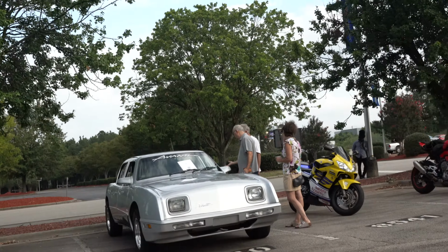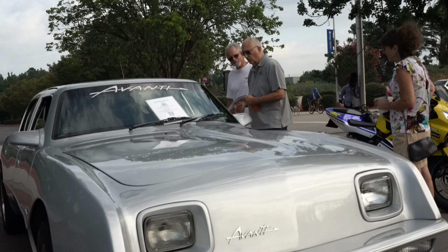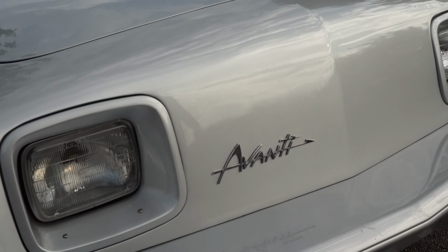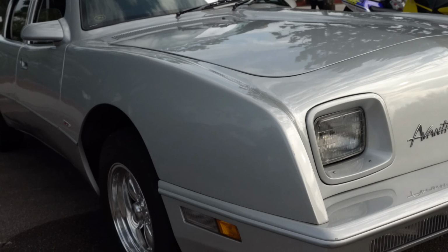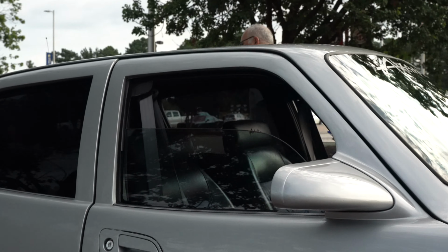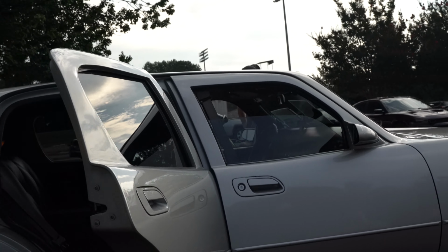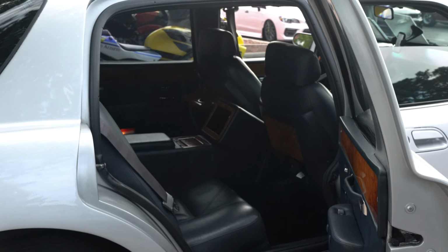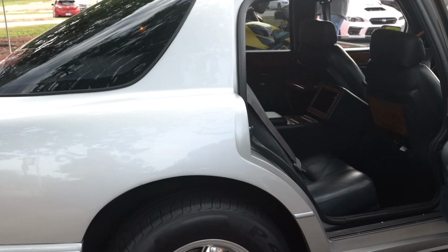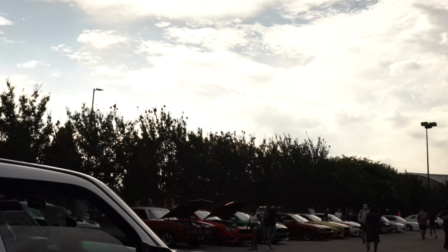Do a walk around on the Avanti here. It was the 90s. Yeah, because what they did was, 94. A lot of space in this car. Yeah, just a slept on car as well. Performance and everything. Like the rims on it. Oh yeah.